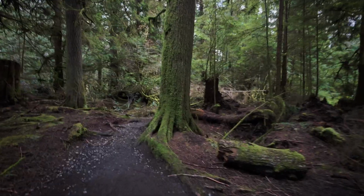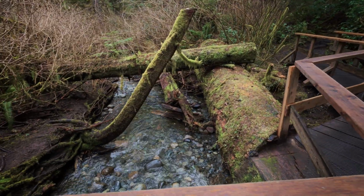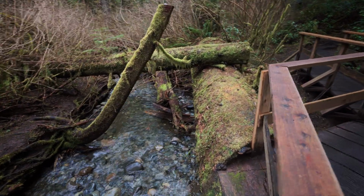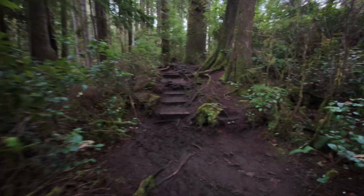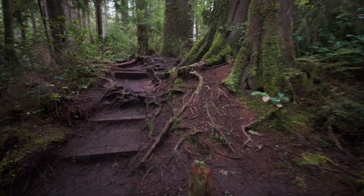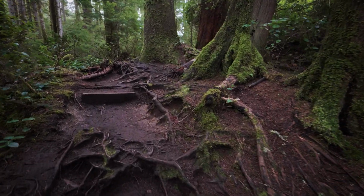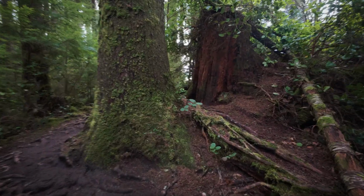We have a little bit of everything, from the stairs down to a little bit of a boardwalk that goes over this creek. The creek runs in winter, pretty much nothing here in summer. But look at this guy. A little bit of mud, and we've got one big tree after the other.